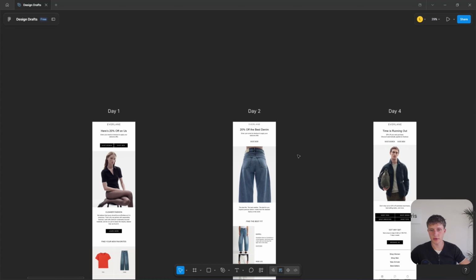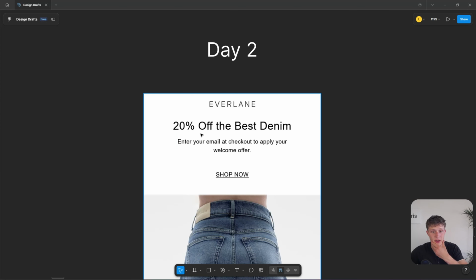Now going over to day 2, or rather email 2. Again, the people that maybe missed the first email might just care about the offer. They just want to get the offer and purchase something. Give them the offer, tell them how to use it, tell them where to go, and leave them alone. It's really that simple. People should not need to scroll down in order to get the offer or know how to use it or get some call to action. Just give them all those 3 elements. Give them the offer, how to use it, where to use it, and that's it.